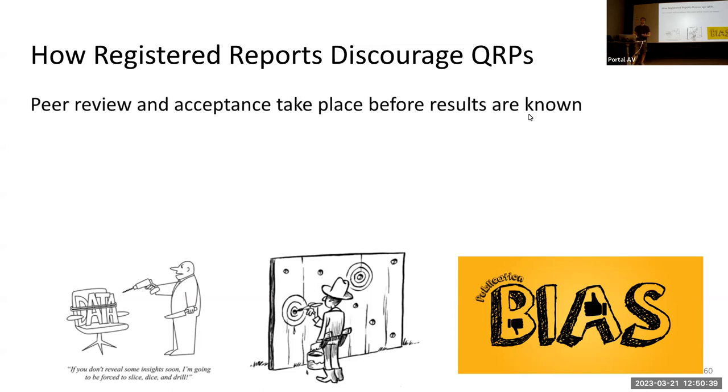So peer review and acceptance takes place before results are known with registered reports. The only thing that reviewers are judging and analyzing at that stage one review process is the idea that you want to investigate, so the actual topic that you're looking into, and also your plan for investigating that topic. The results are not known.